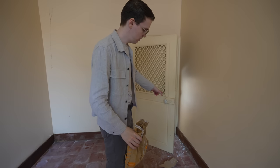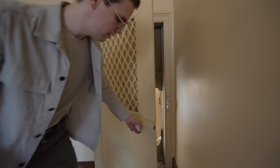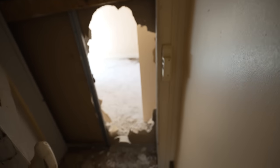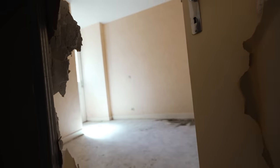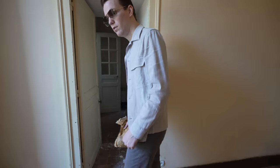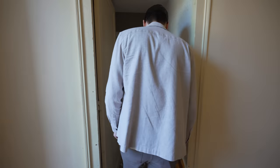That's just a door which actually leads to the apartment we were just in. And for some reason, someone's damaged the wall. We were just in that bedroom. So it obviously used to be part of the same building. This is just the entrance, like a small vestibule.